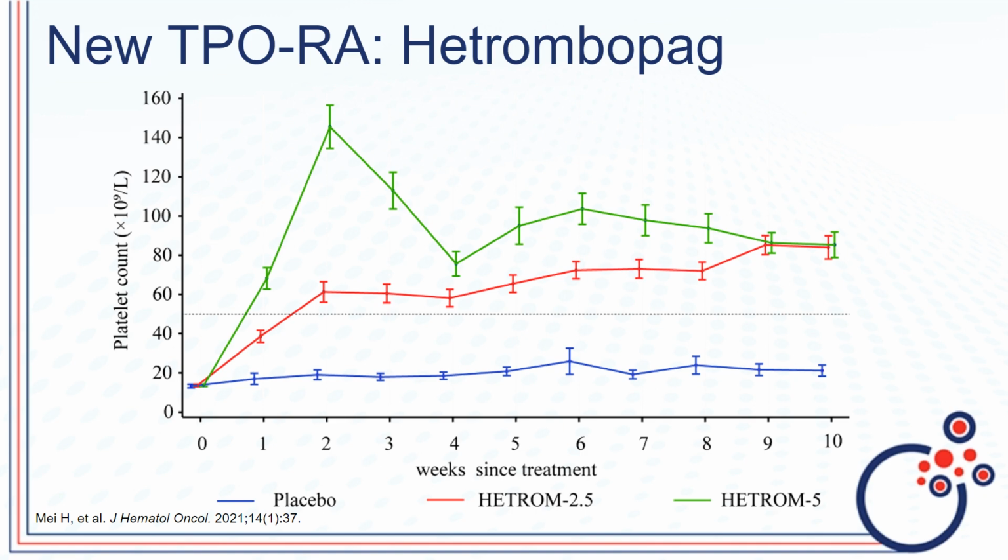Moving on to thrombopoietin receptor agonists. So we already have 3 thrombopoietin receptor agonists approved for ITP, Romiplostim, Eltrombopag, and Avatrombopag, and a 4th, Lusutrombopag, approved for thrombocytopenia in patients with chronic liver disease undergoing a procedure. There is a new agent currently in development called Hetrombopag.